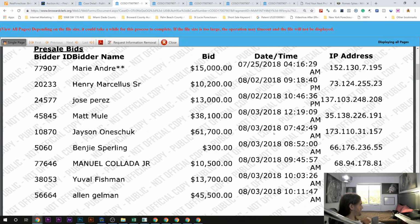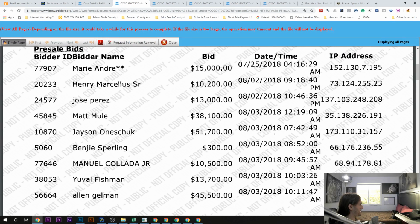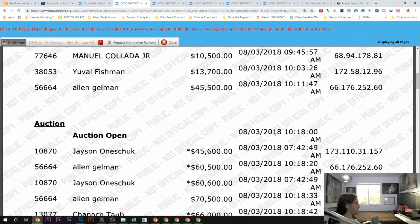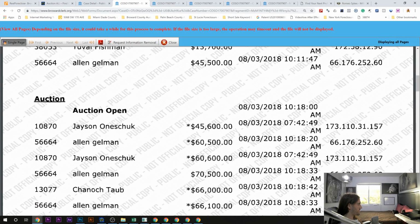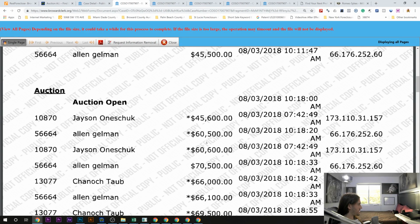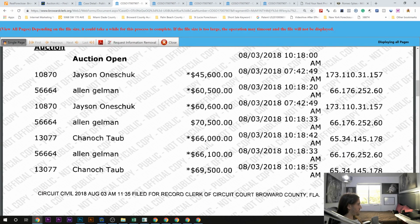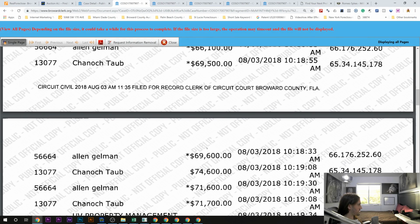All these people put in pre-sale bids, so these are people putting in bids before the bidding started. Then the bidding started at 10 a.m. on August 3rd, 2018, and we can see some of the pre-sale bids competed with each other. It started at $45,600, then went up to $60,500, then $60,600, then $70,500, and then that bid went up and hit $74,600.